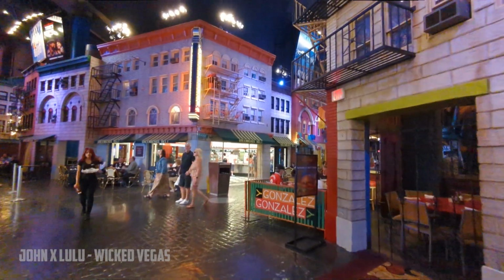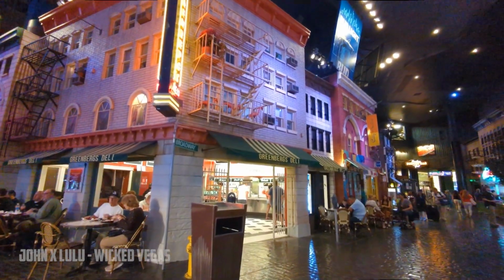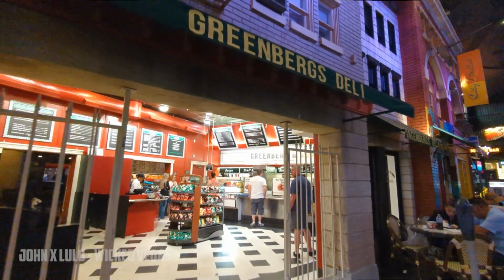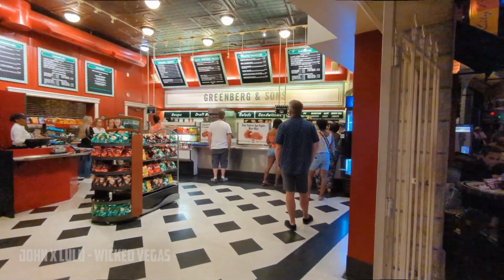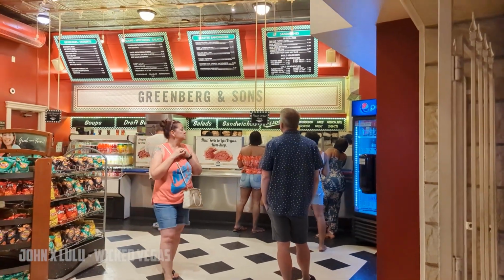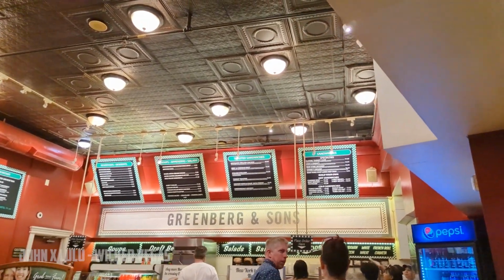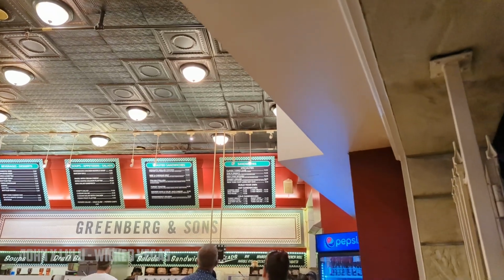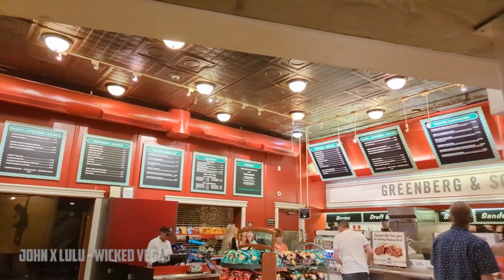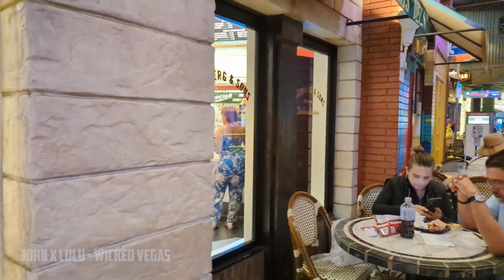Alright, a casino resort that's themed after New York, where you gotta have a deli place. And this place here, Greenberg's Deli, pretty legit. We ate here before. They give it to you massive style, as you can see, which is how they serve it in New York. Prices, however, it's definitely not cheap here. $15 for a sandwich. Actually, you know what? $15 for a sandwich with the amount of meat that you get here, I'm not gonna complain. It actually is not too bad.